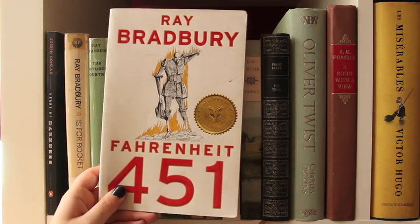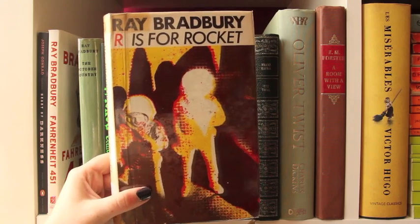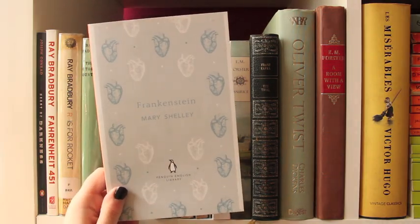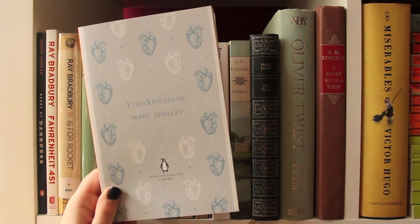Fahrenheit 451, which I've obviously read and is one of my all-time favourite books. And then I've got 3 which I haven't read, starting with R is for Rocket, then The October Country, and Something Wicked This Way Comes. Frankenstein by Mary Shelley, which I've read and hated, but I love this Penguin English Library cover.